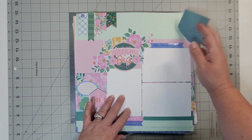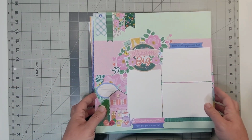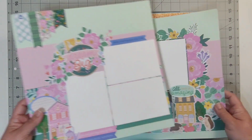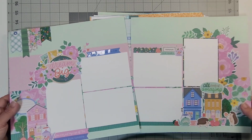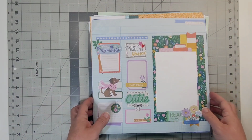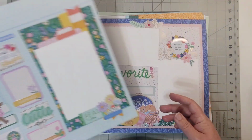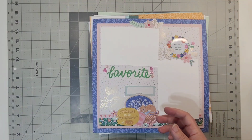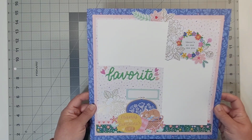This class was from Jana Eubank. Now, Jana, I love taking classes from her because she uses the product. You're going to have the least amount of leftovers from her classes. Always. Her and Virginia Neville. This is still Jana. I love this little grid that she did over here for journaling spots. And another one from Jana.